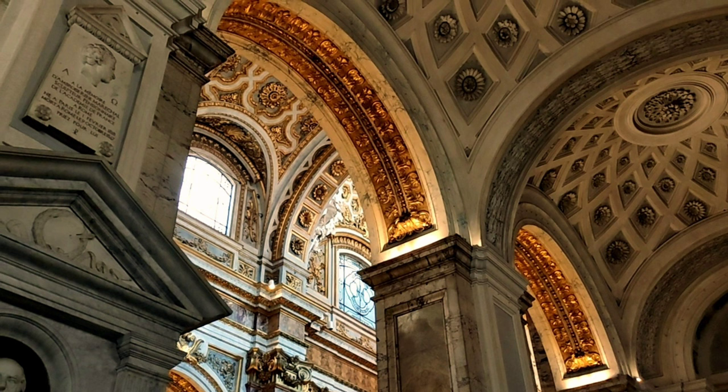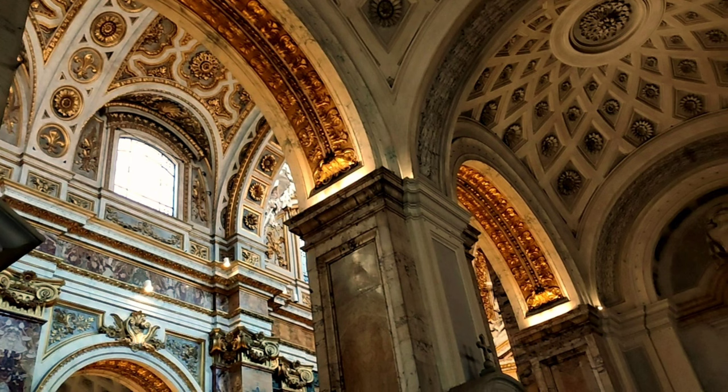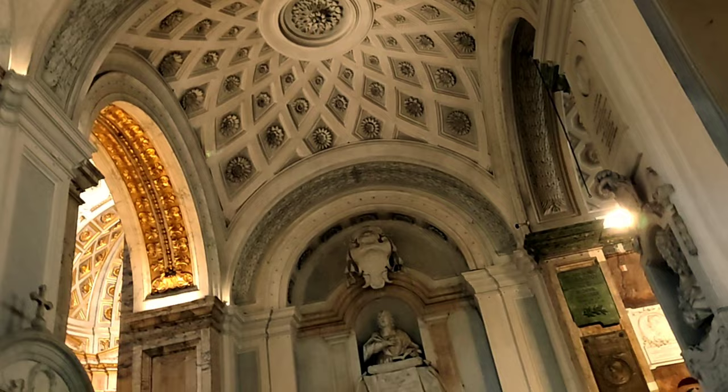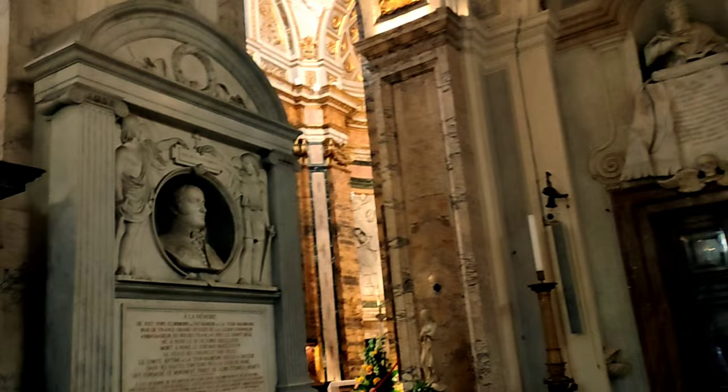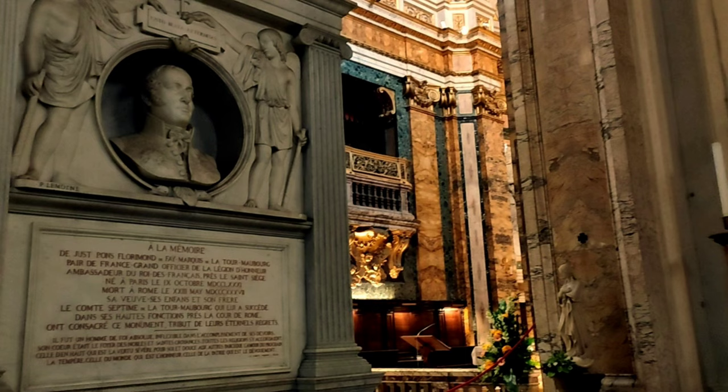From an artistic point of view, the church is an exaltation of France through the representation of its saints and the most important historical characters. The facade hosts the statues of Charlemagne, St. Louis, St. Clotilde, and St. John of Matha. The interior is divided into three naves with five chapels on each side and a rich central choir decorated with marbles, a true jubilation of Baroque art.